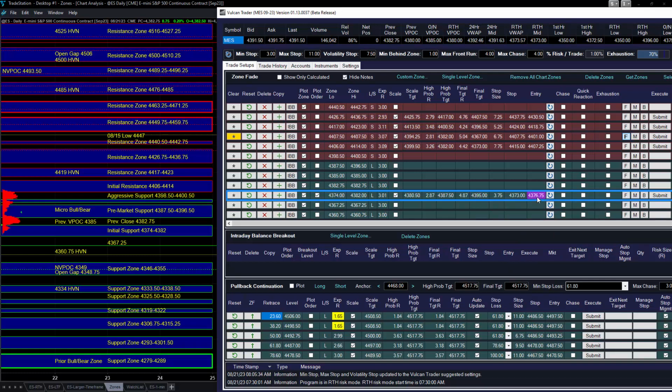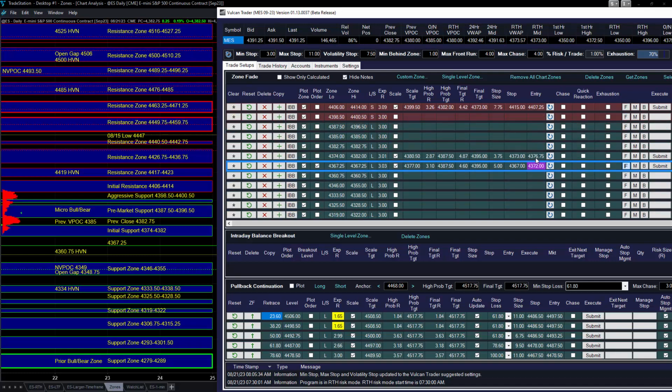So, 76.75 gives us at least 3R back into Friday's high. Let's also set up a trade similarly from here, from the 67 quarter level, and we can see 72 gives us 3R. If the market's exhausted towards 67 quarter, this would be a safer bet as compared to the 76.75 entry.